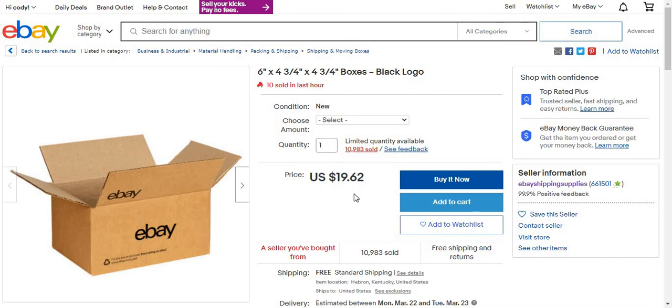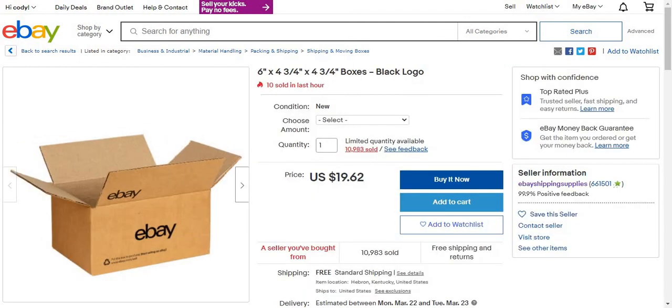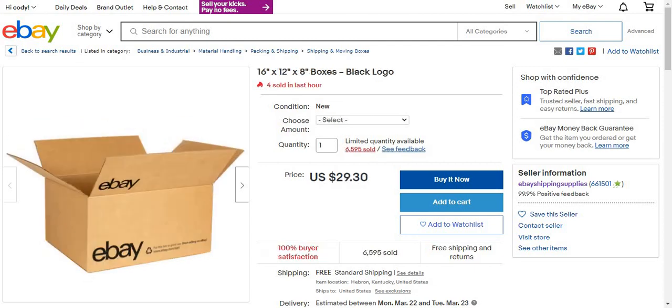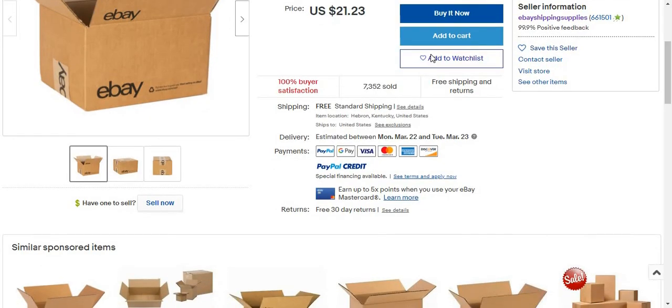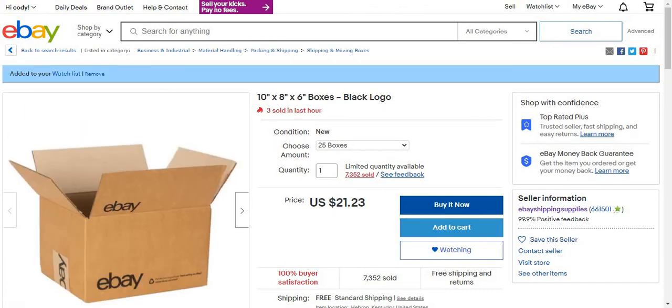How much is the puzzle book? How much is the puzzle book? I'd rather buy the 8x6x4s. They're a lot bigger. And they're a little wide one way. I'd rather buy the 10x8x6s because they're a little wider. Let's see what I'm going to get for free through my store coupon. So I'm going to add a watch to this. There we go.